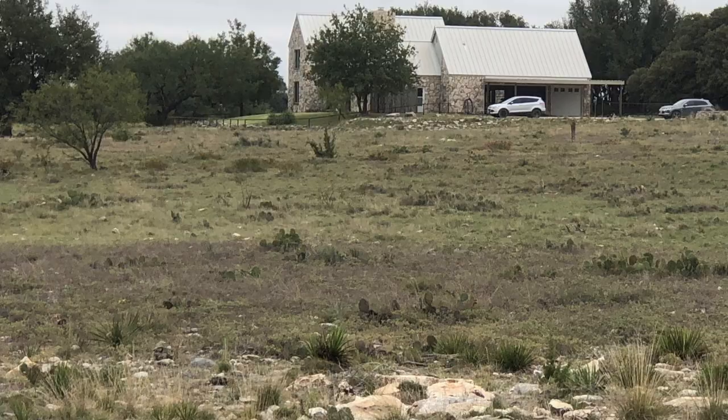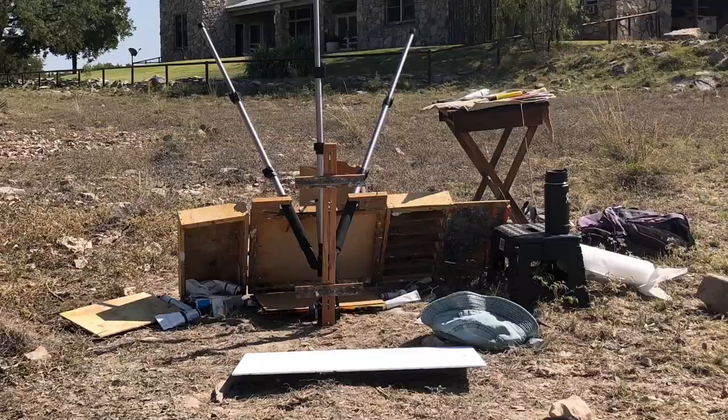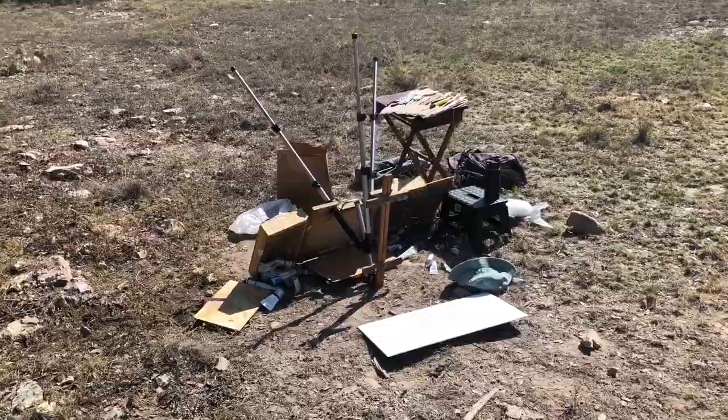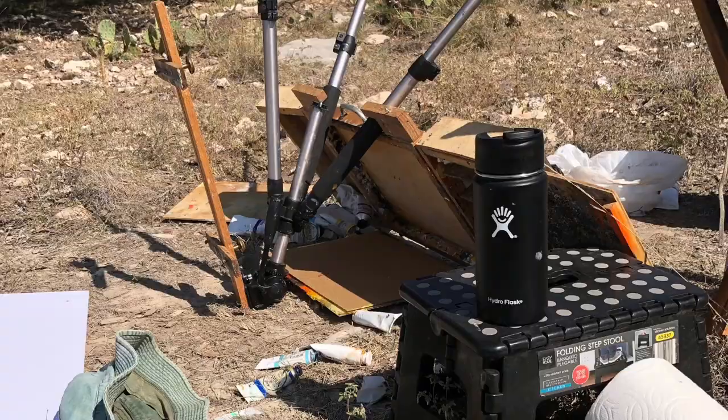October 19th, 2020. I was painting at one of the ranches near San Angelo, Texas. I had a good start, but when the painting was almost finished, a gust of wind came and knocked over my easel completely, leaving my panel facing right to the dirt. All the tubes of color were all over the place, and my palette was also facing the dirt.